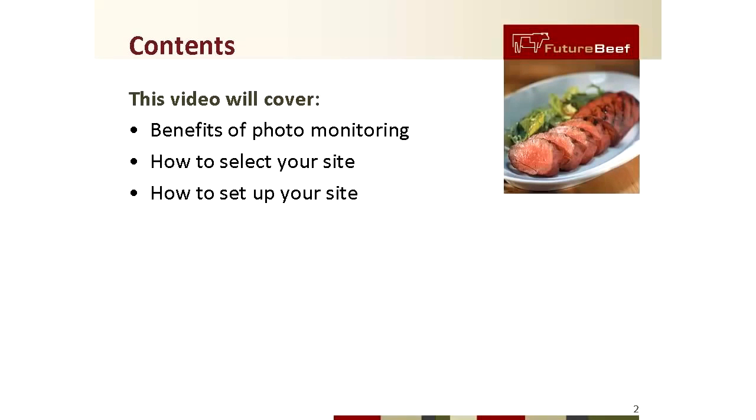This video will cover why you should photo monitor and how it may benefit you. Also, how to select and set up photo monitoring sites. Photo monitoring is a method of observing and recording changes in land condition year to year. It can provide useful information in making grazing land management decisions by recognising trends and identifying problems early, and is an indication of the feed available and reflects in your feed budget, confirming good decisions on grazing land management.